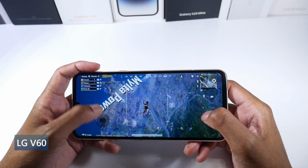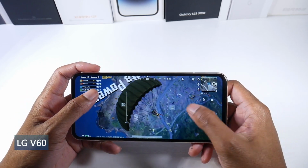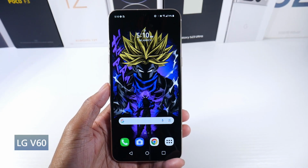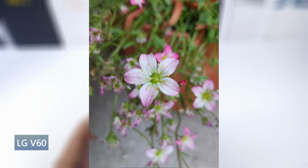Stereo speakers sound really good on here. You also have an under-the-display fingerprint sensor, and you do have a triple camera setup. It's a 64 megapixel standard, 13 megapixel ultra wide, and then a 0.3 depth sensor. It shoots in 8K 30. The 10 megapixel selfie shoots in 4K 30.